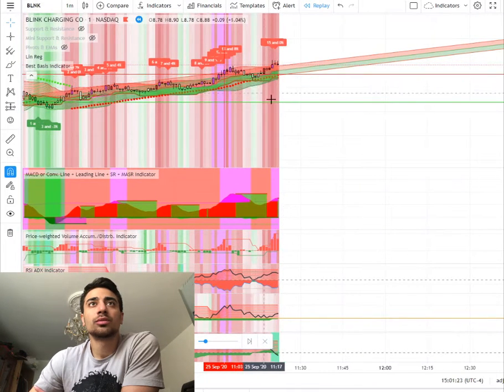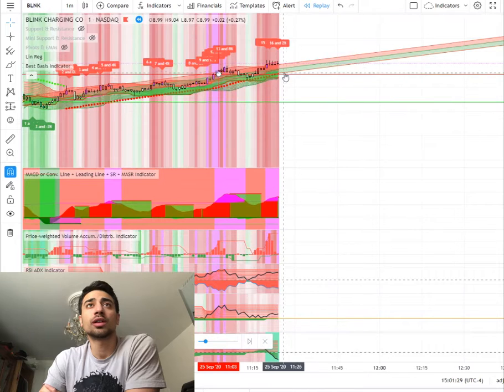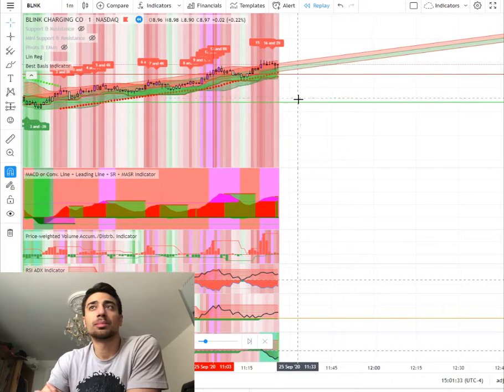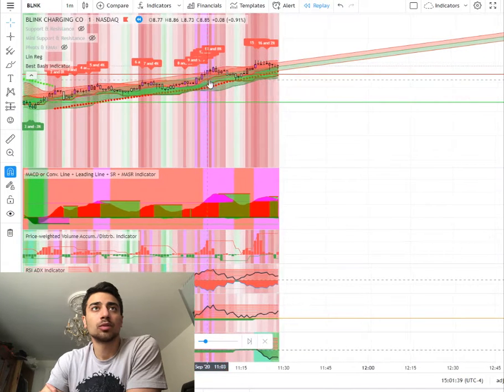You have to be fast when it's in a strong uptrend. This is a super strong uptrend. 16. I won't jump in right now. I think it's a bit too late. Because look at the volume. You can see the volume will help you determine when is a good price to sell.